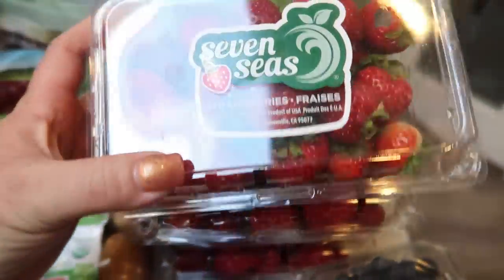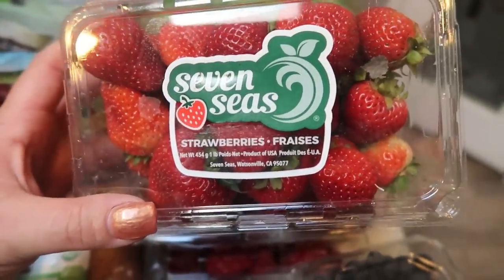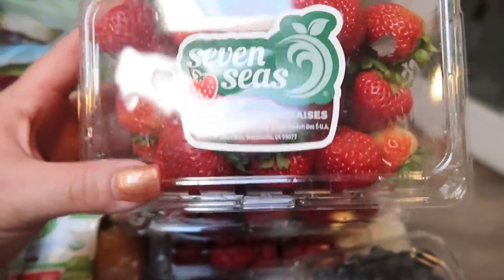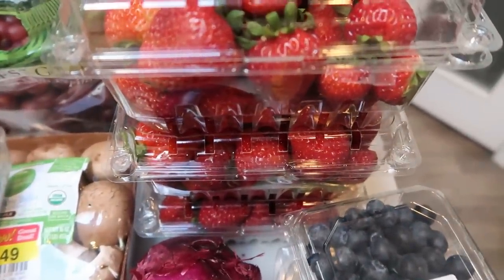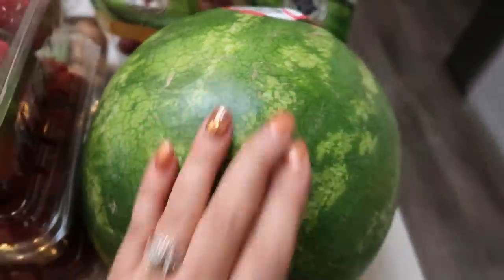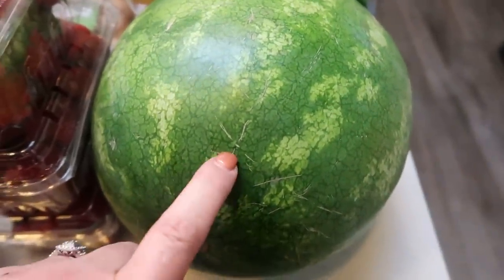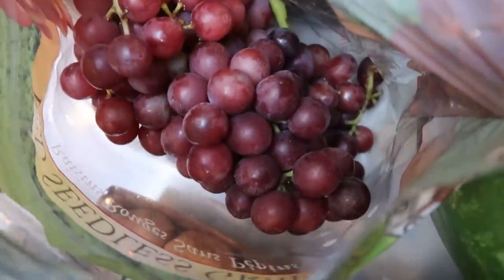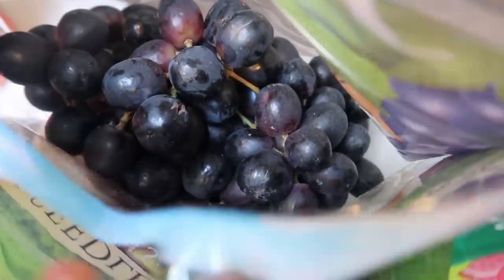Lots and lots of strawberries. Strawberries were 4 pounds for $5. So 4 of these containers for $5 at Fred Meyer. So I grabbed 3, of course, for the angel food cake, and then the rest we will have just for snacks and things throughout the week. A watermelon, which I'm so excited about. I'm gonna chop that up and we'll have that tonight with my in-laws, and then we can munch on it through the week. Also at Fred Meyer, grapes were 99 cents a pound. Fantastic deal. So I grabbed a big bag of red grapes and a big bag of black grapes.